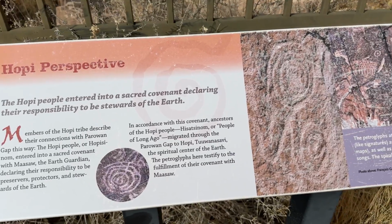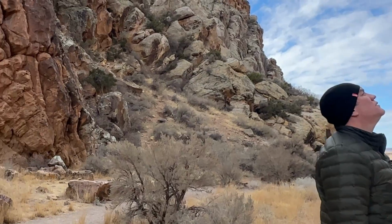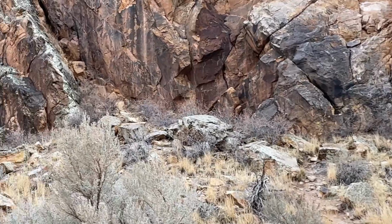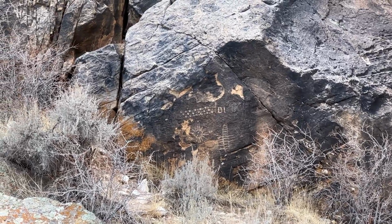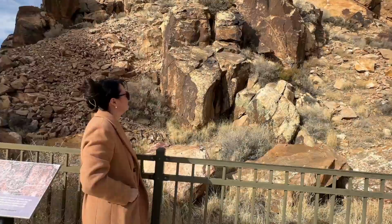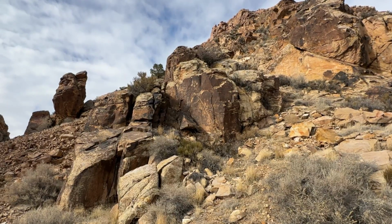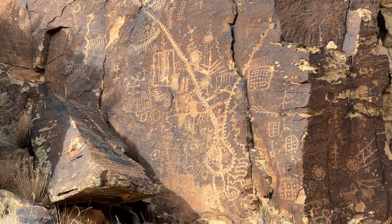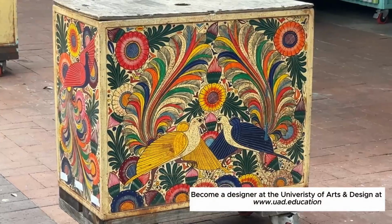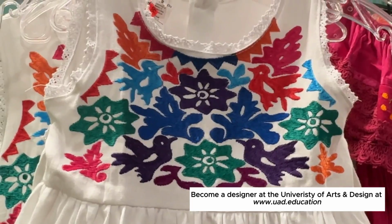These ancient carvings teach us important lessons about the enduring power of visual communication. They show us that design, at its core, is about connection, connecting people to ideas, to each other, and to the world around them. For modern designers, the Parawan Gap serves as an inspiring example of how simplicity, intentionality, and storytelling can create designs that stand the test of time. Just as the petroglyphs have spoken to countless generations, effective designs today have the potential to leave a lasting impact, transcending cultural and temporal boundaries.